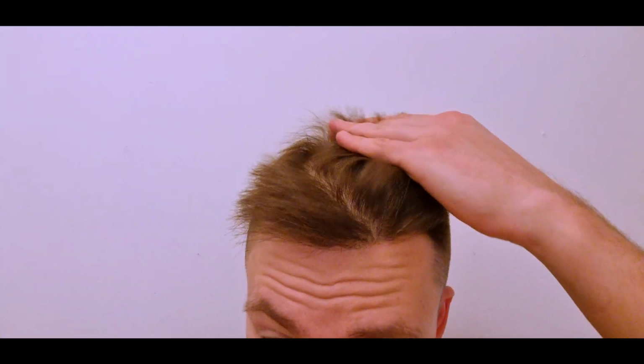I wanted to share with you guys how exactly my whole hair transplant looks right now at this stage in various conditions. So first of all, what I've done, I just went ahead and washed my hair with a basic shampoo and conditioner. I blow dried my hair and this is the result. Absolutely no product in it.